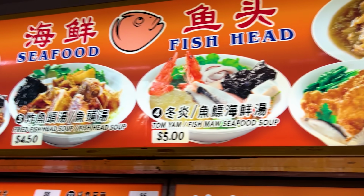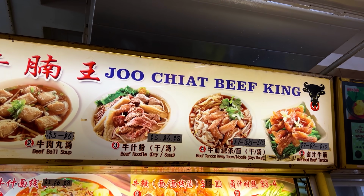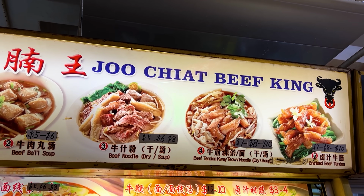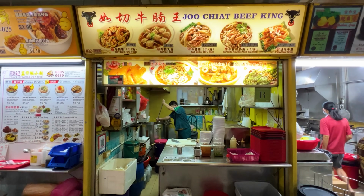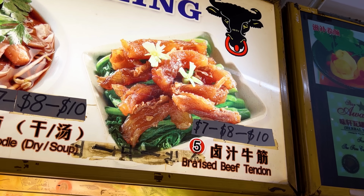Fortunately, most of these places have English on the menus. Yes, sometimes the translations can be a little interesting, but here, I fully understand what they've got because they also have pictures. Perfect for me. Like my favorite kind of book. This man right behind me, he is known as the Beef King. At least that's what it says on his sign. And I'm gonna try out his braised beef tendon.